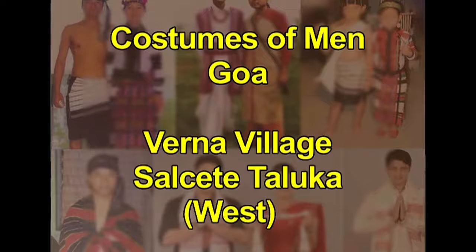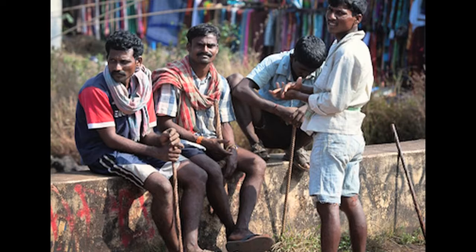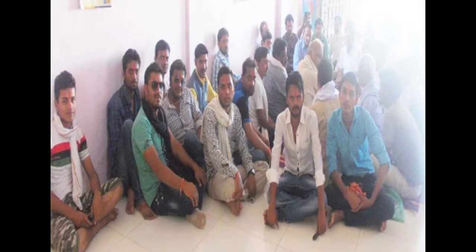Coming to the Verna village in Salcete Taluka of Goa, west. It is a Goan village in the Union Territory of Goa, Daman and Diu. About 90% of the village population is Christian, belonging to Brahmin, Shudra, Kumbar and Gowda communities. Among the Christian Brahmins, the men generally wear shirt and shorts at home and shirt and trousers or complete suit while going out. Among the Sildara community, the men dress themselves in banyan vest and shorts at home and shirt or bush shirt and trousers while going out.